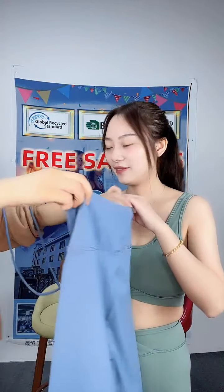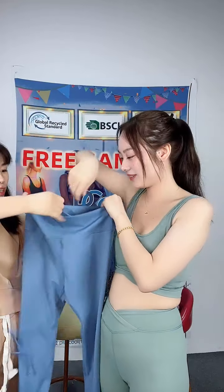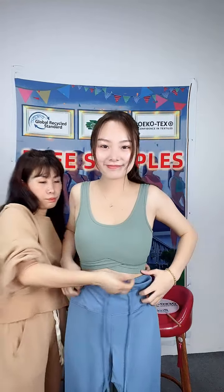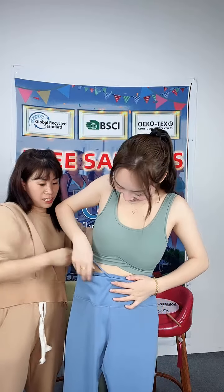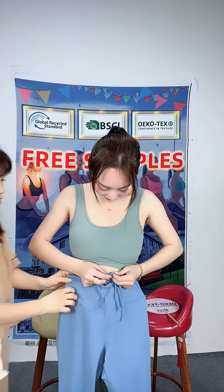Let's look at the leggings. Another very great design. You can see this very long strip. Long legs, you can tie it up. Actually, it should be like this. I don't even know how to wear it. So you can tie it. It's very sexy. You can tie it here.